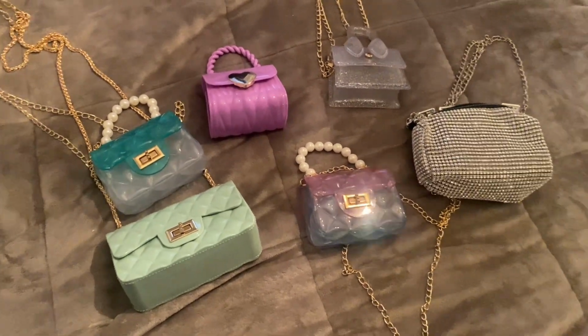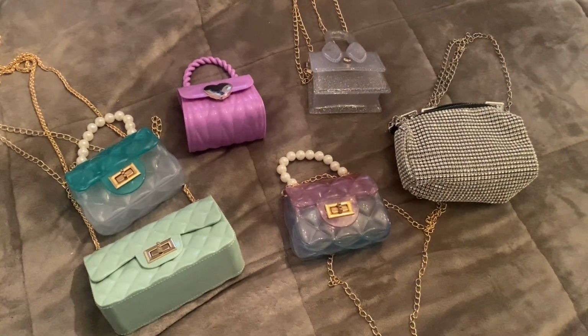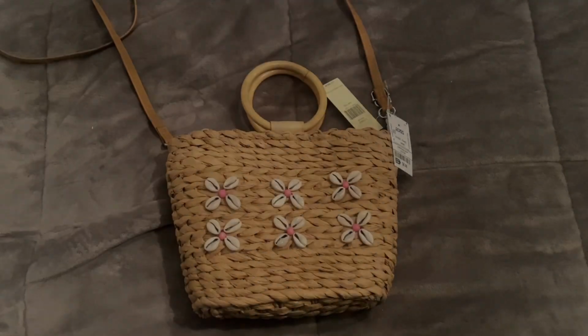Again, Temu, first experience, I'm pretty impressed. I do like them. Just going to make sure I check the size next time.